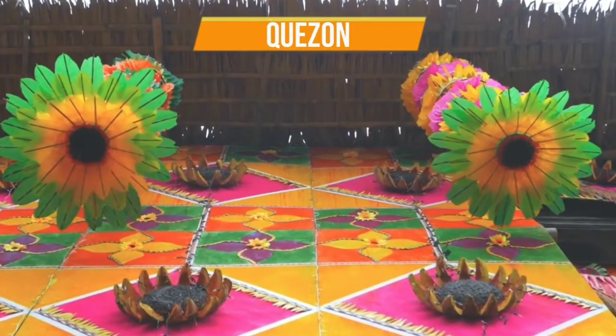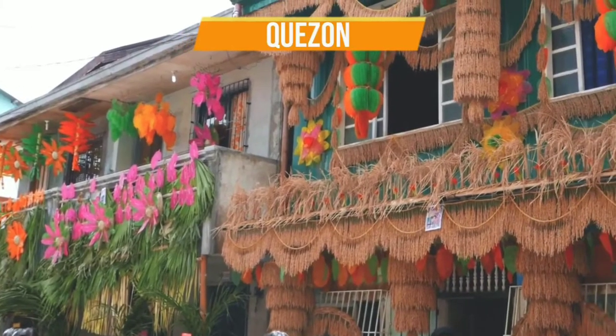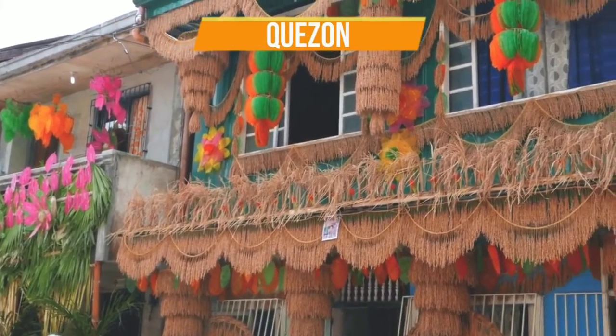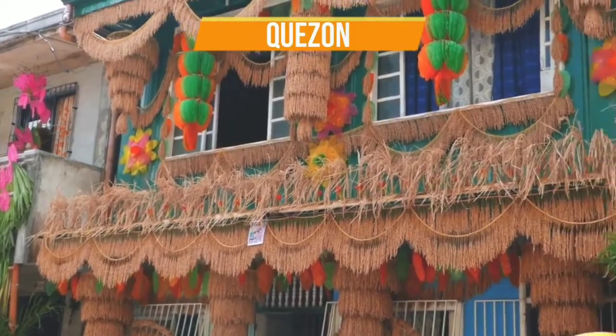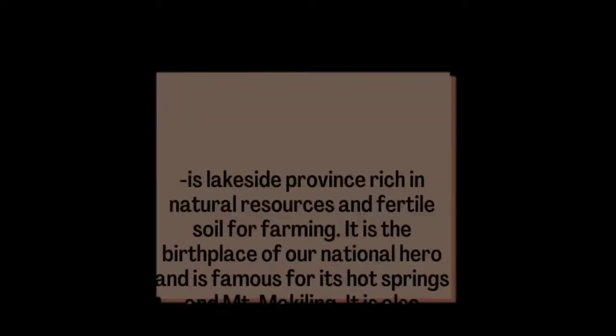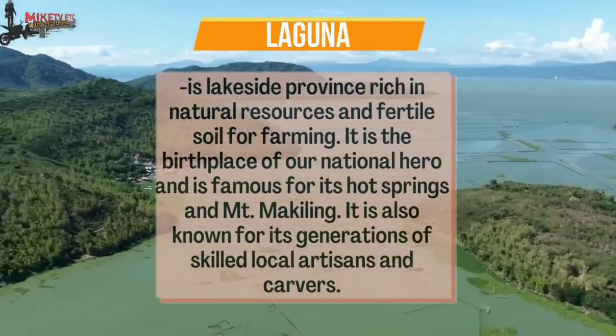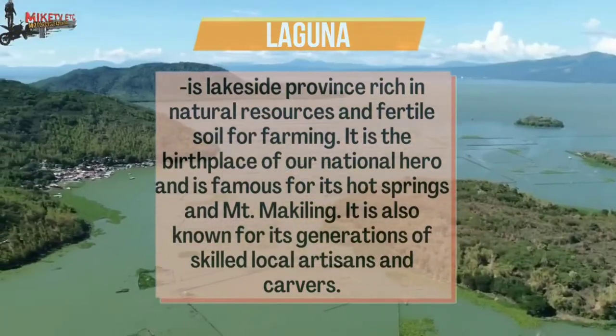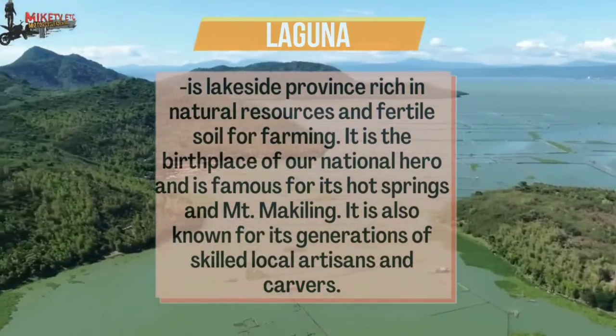During the festival, the townspeople decorate their houses with produce and colorful thin rice wafers called kiping. The kiping is made from ground glutinous rice that is thinly coated on a mature leaves and steamed over low fire. Laguna is lakeside province, rich in natural resources and fertile soil for farming.